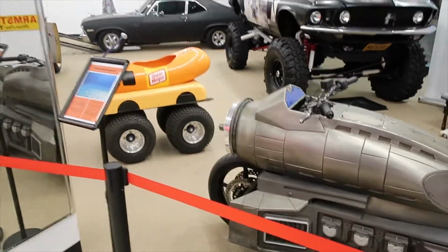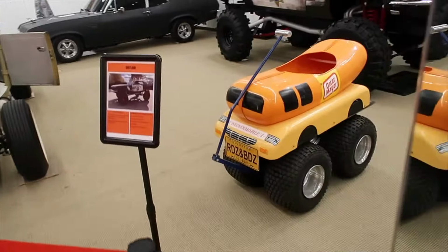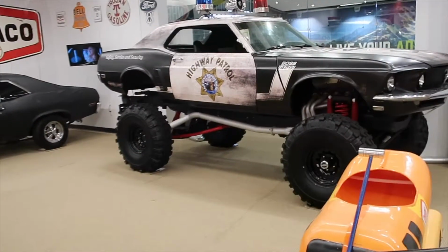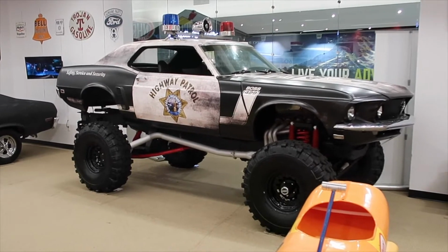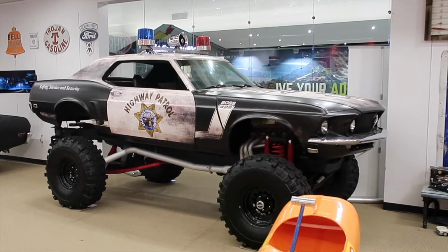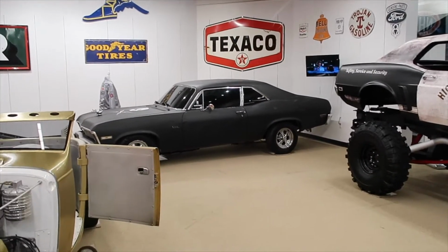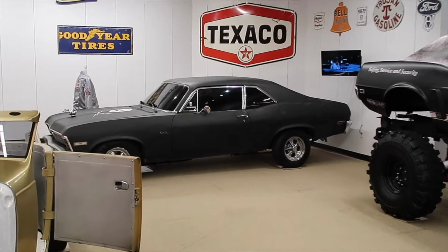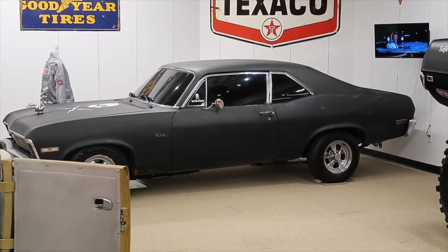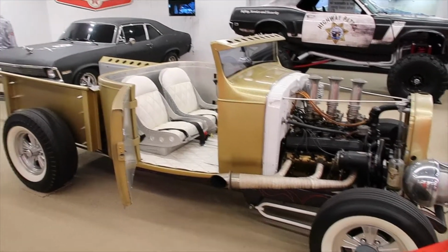The Wienermobile. The little version. It's a replica from what would be in Twisted Metal. Pretty cool. And then you got a replica of the Nova Kurt Russell drove in Death Proof, Tarantino's Death Proof. Pretty cool. Cool car.